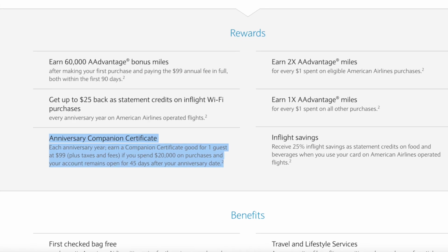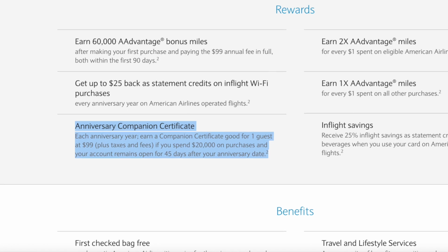Next up, with the AAdvantage Aviator Red Mastercard, you will have the option of getting quite a lot more value than the Citi card. One of the biggest differences with this card is that you can receive an anniversary companion certificate each year after you spend $20,000 or more within a card member year, and you keep your account open for at least 45 days after your account anniversary date. And this can be worth well over $1,000 if you book the right flight.